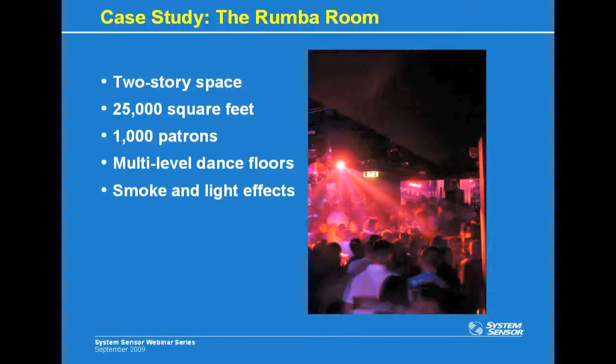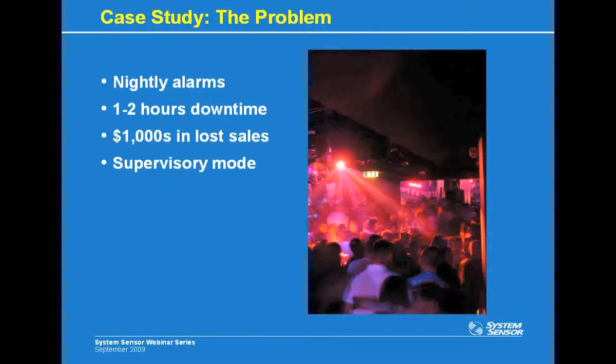Unfortunately, it was that introduction of the theater smoke and all that fog that was triggering nearly a nightly nuisance alarm in the building with their existing photoelectric smoke detectors. So they tried to fix it. They had different vendors coming in telling them, use this technology of theater smoke generation, we've tested it, it doesn't disturb traditional smoke detectors, this will work fine for you. And invariably, everything they tried, they'd still end up with a nuisance alarm. They'd still end up evacuating not only their facility, but the adjacent attached facilities.